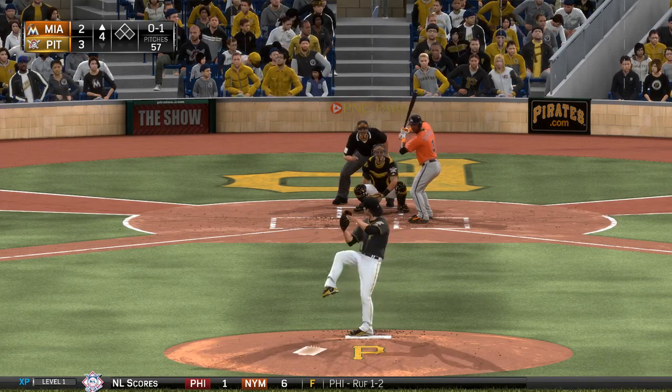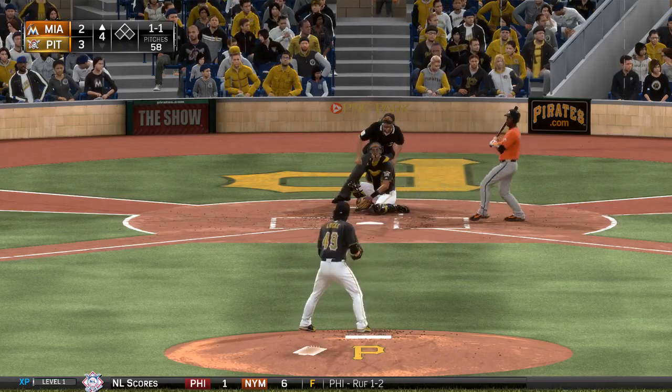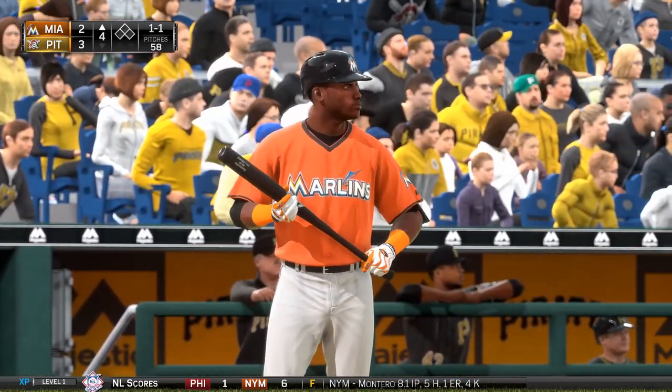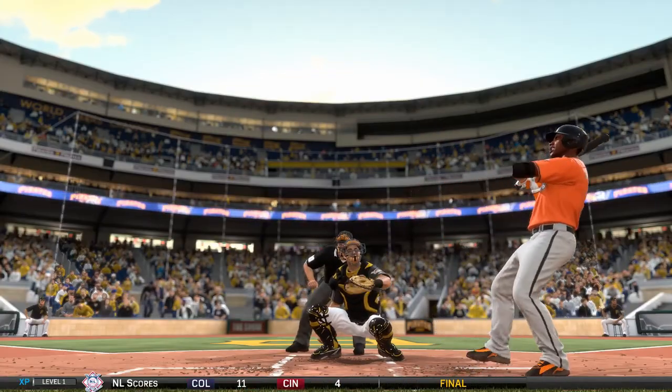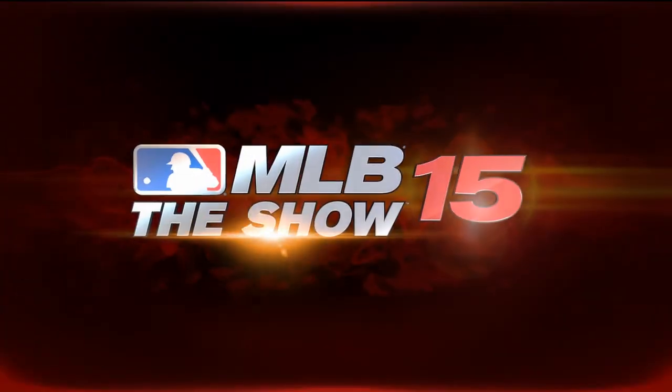And the pitch. Fastball, and he's got to duck away for dear life there. He did not like that one bit. You know, it's one thing to work in with the hard stuff, but don't do it around the dome.